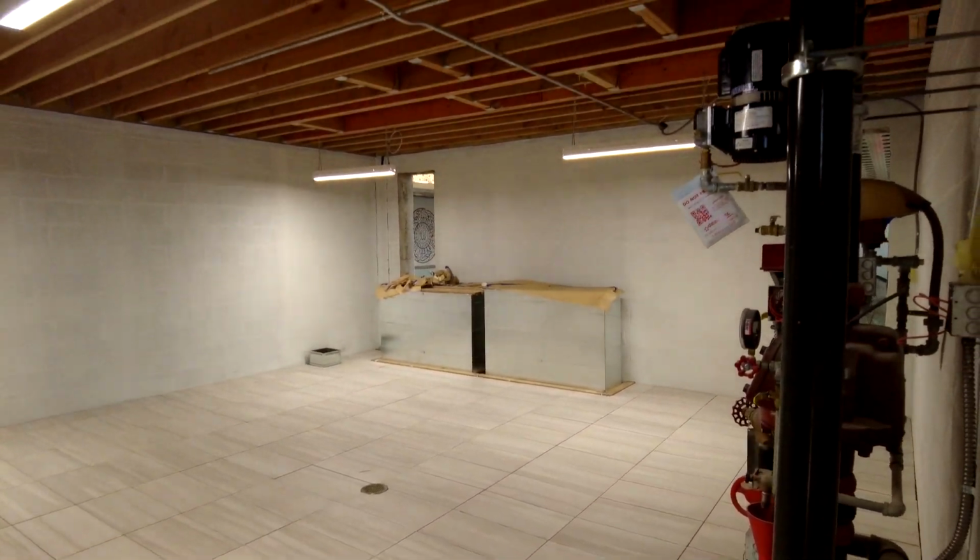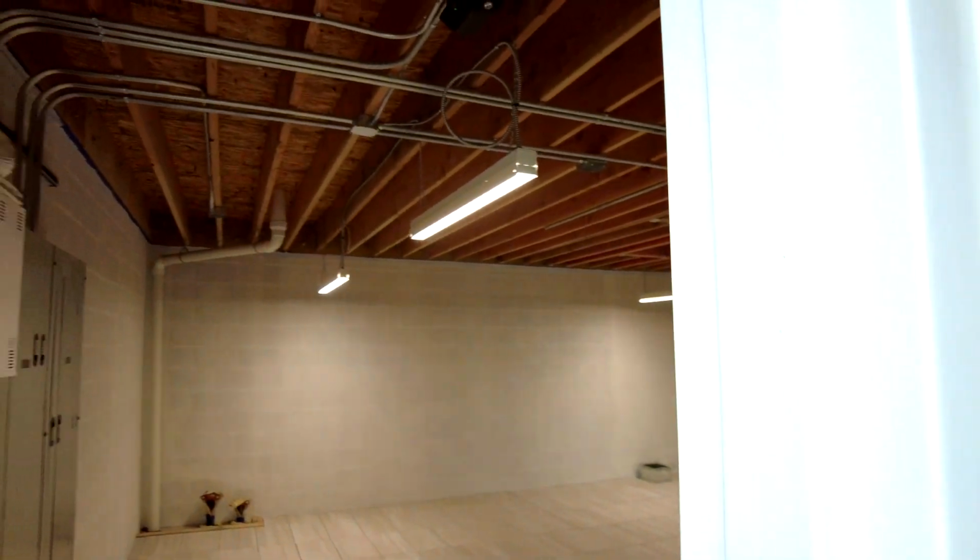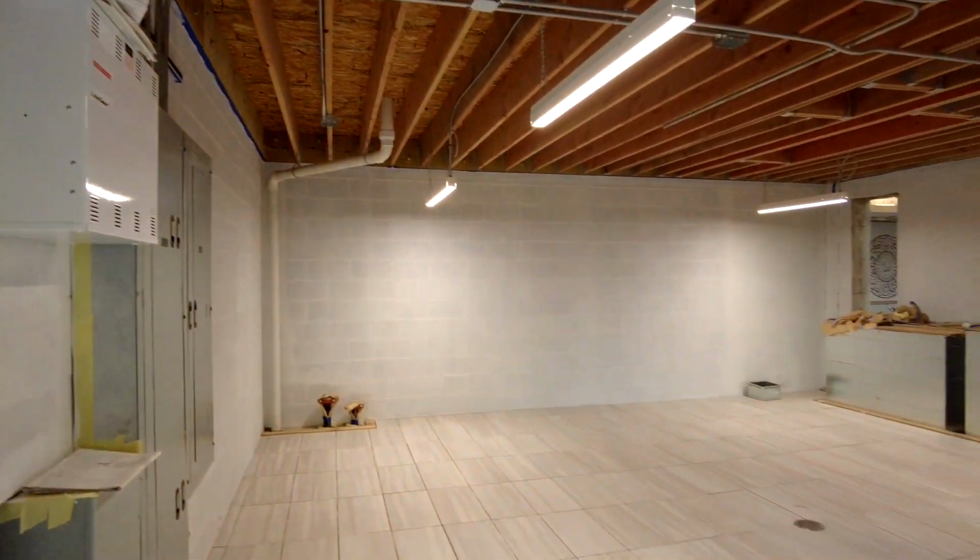What is this room though? This is a mechanical room. It's going to be full of different equipment for the heating and cooling. Okay, the whole room is just designed for that, yeah.